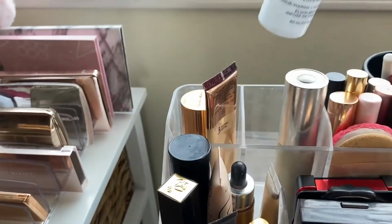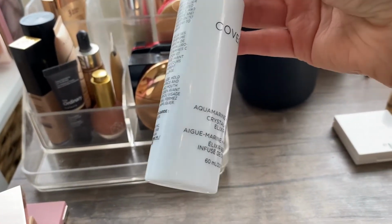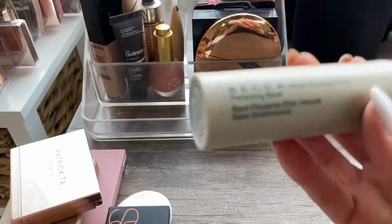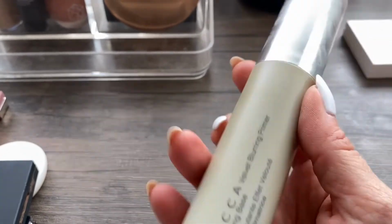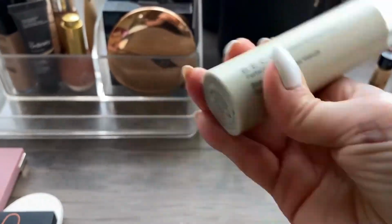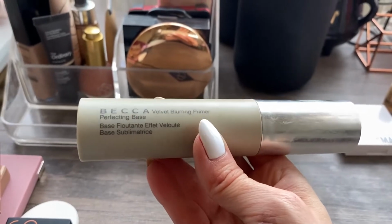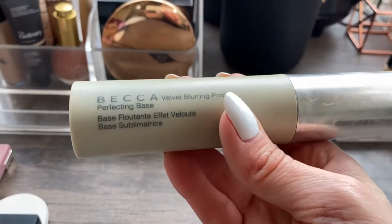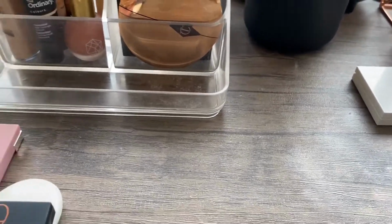Let's go up top here because this is finished. I used this Cover FX setting mist. It's empty, so that will go in my empties bin. I think I'm going to keep this in here. It's from Becca, and it's the Velvet Blurring Primer, and honestly, I feel like I have nothing left in there. Like maybe one use. So I'm going to keep it in here, but it's the primer that just keeps giving. I keep feeling like it's empty, and then I go to use it, and nope, there's still some in there. So I'm going to keep it in just to use it up.